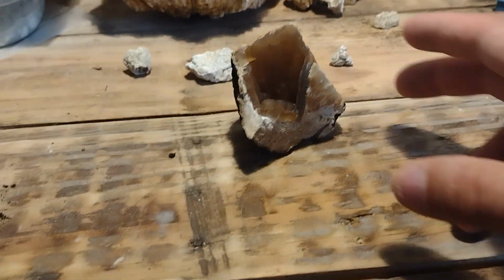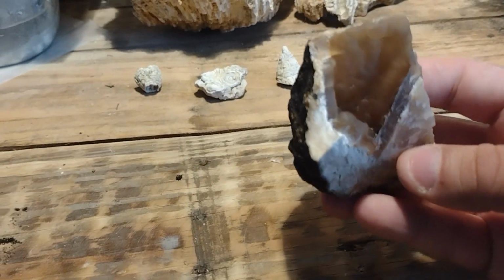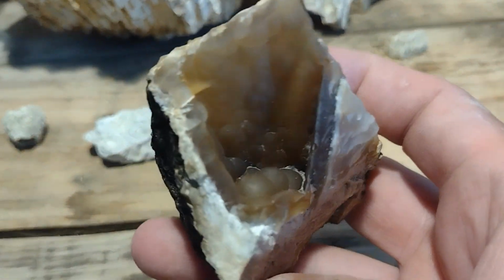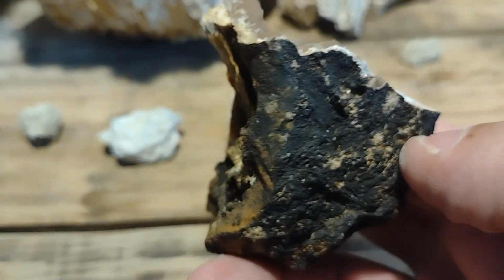And then this one right here, I don't know what kind this is. If you guys have an idea, that would be awesome. I'll give you a better shot of it all.